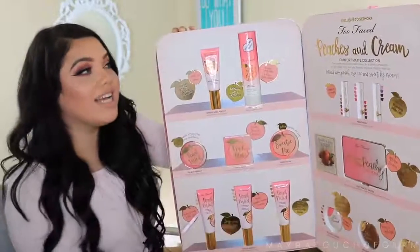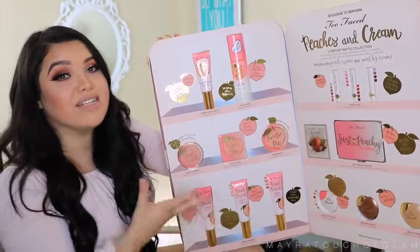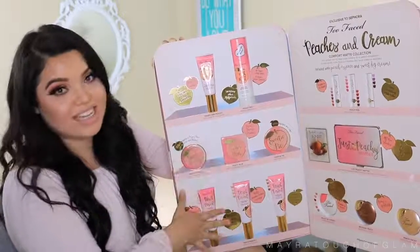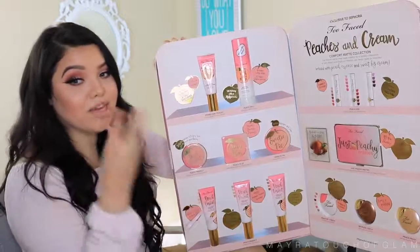Okay, so here is the Too Faced Peaches and Cream Comfort Matte Collection. Everything here does smell like peaches. So I'm just gonna quickly tell you guys what's in the collection, and after that, I'm just gonna place this down because, girl, this thing is heavy. I'm literally sweating right now.